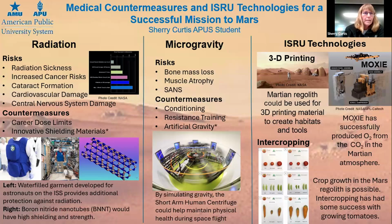So on the left corner up there, we'll start with radiation because that is my favorite. And we've known for a long time the risks of radiation once we leave the Earth's protective atmosphere and magnetic field. And we are fortunate to have a fair amount of data thanks to the ISS for various exposure rates. And it's a little small, but you can see that on the ISS, if you spend 6 months there, it's about 100 millisieverts, but a trip to Mars is going to be 3 or better times that. So we need some countermeasures for that.